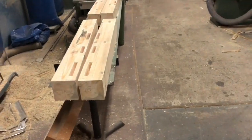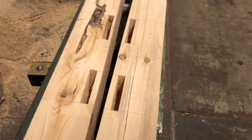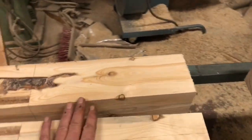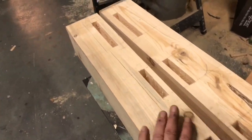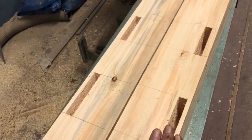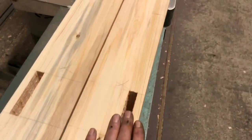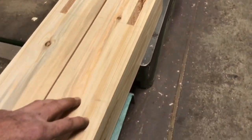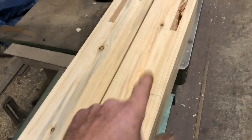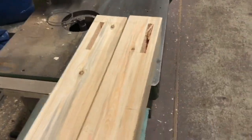I'll show you where I've got to. So there's the posts, and they have all their mortises in. So this is the bed end: bottom rail, middle rail, cranked top rail. And this is the bed head, bottom rail. Now the bottom rail incorporates where the bed bases will sit. Mid rail, which is the pillow rail, top rail, and I'm going to put dowels in there.